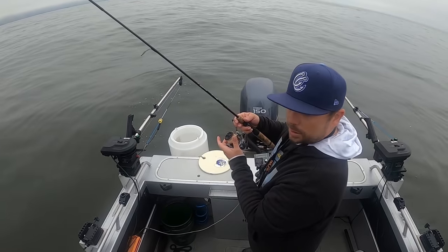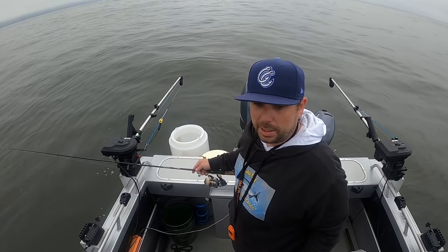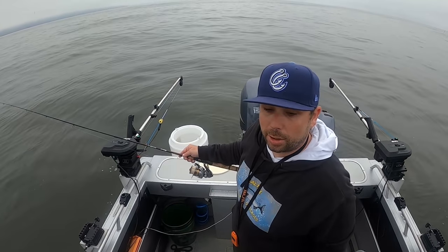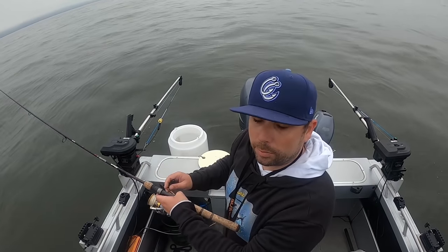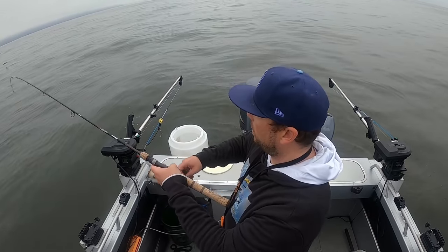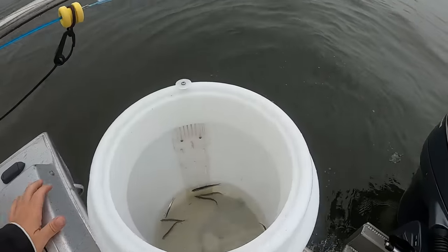4.5 to 5.5 inches. So I'm using a size 14 sabiki. That's the size the hooks are, because we're going for anchovies. For catching bigger baitfish, we'd use a bigger size hook. All right, let's see what we got in there. That'll be good for our solo adventure. Let's go get a salmon.